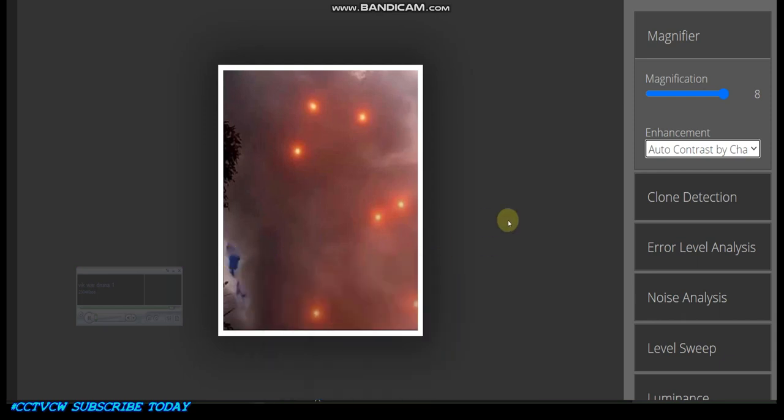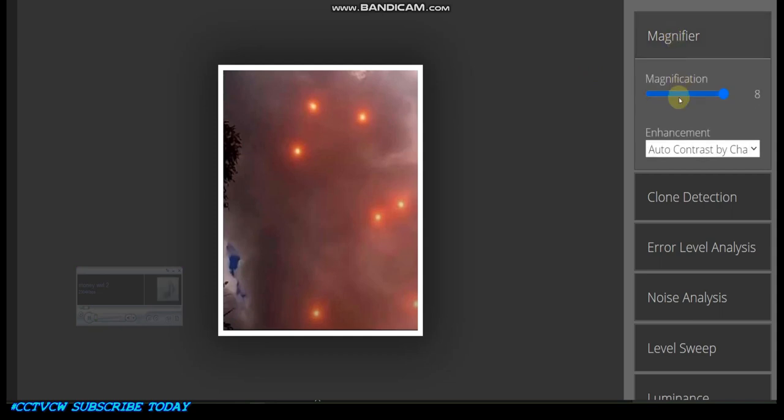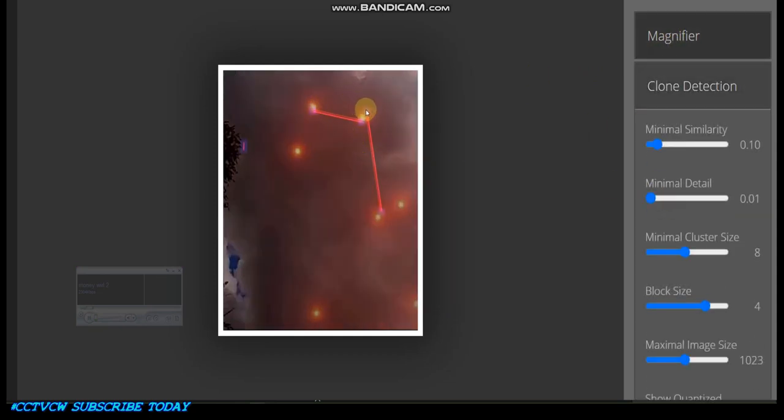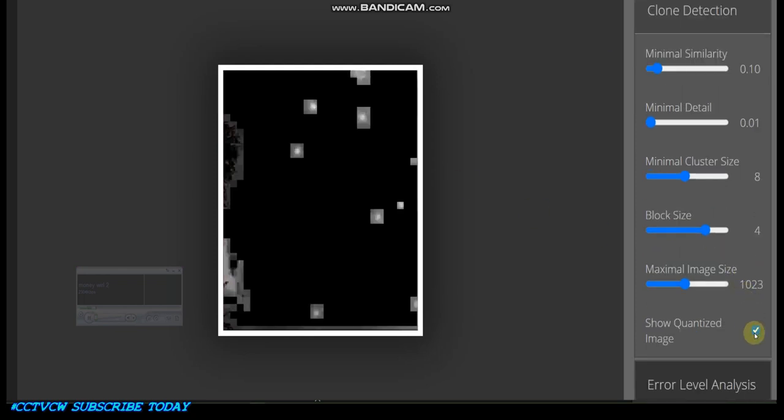Now, let's go on. So, clone detection. This little device here will show me clones. And I see behind, I can't zoom in on this. I guess I could. But behind this clone detector, behind this object right here, let's quantumize. Now, let's do a count. Remember we talked about the count, right? Now this is showing the clone. This is like whatever's really here.